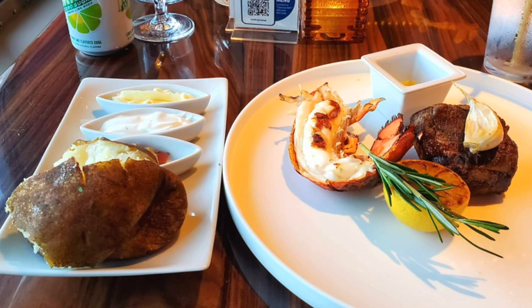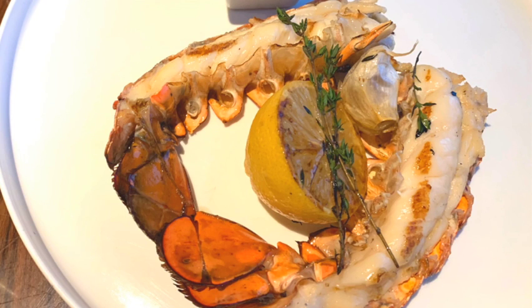Yes, it was so good. With the surf and turf, you get a lobster tail and filet mignon, my favorite. What a combo! My new favorite. Now you can see there you got the stuffed baked potato with all the fixings. And then another night you got just straight up lobster tail. In that case, you get two lobster tails, I guess. Yeah, it was so good. A lot of great food.